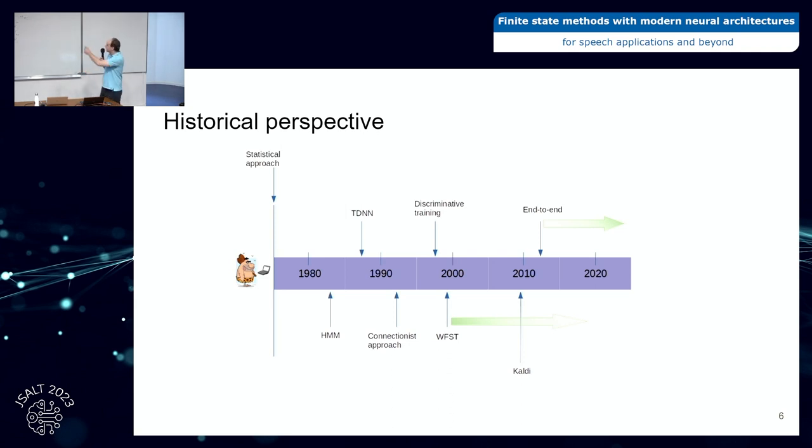But as soon as, in 2010, we got tools that made the training of neural networks much easier, simplifying the whole pipeline, we started to abandon the WFST in favor of end-to-end systems. Here, this corresponds to Theano, to CNTK, to PyTorch. These tools have lowered the access barrier to neural networks and end-to-end systems, making the whole training much less painful, at the cost of having a less modular pipeline and sometimes more complicated or less accurate training and decoding.